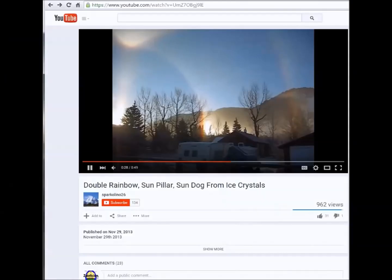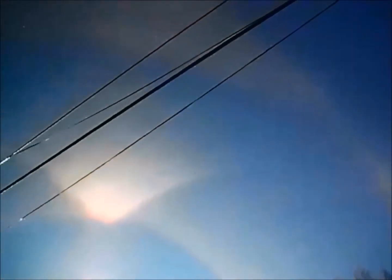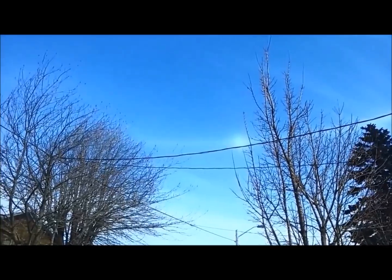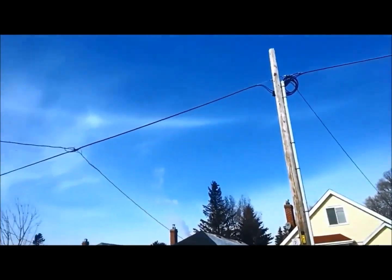Hopefully myself or others in the future will be able to create far better models where we can mimic a full sundog and parhelic circle, and also the larger 46-degree halo, as it's called, and many of the other parts of the incredible, intricate nature of the sundog.